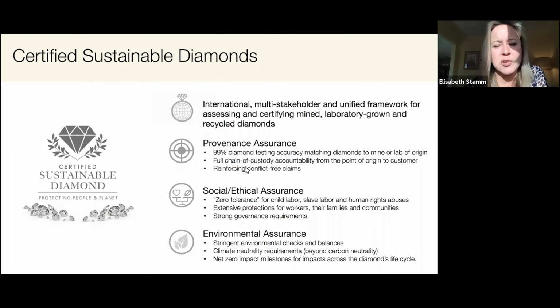Social and ethical assurance. This one's very interesting because I want to know that child labor wasn't used in manufacturing my ring. If I got the best price, I want to know that somebody was paid fairly for their wages and not taken advantage of. So they are also checking that social and ethical assurance to ensure that the people who are manufacturing our goods are being treated well, that their families are taken care of, that the community is better for the diamond industry. That social and ethical assurance is very important and resonates with the younger customers.